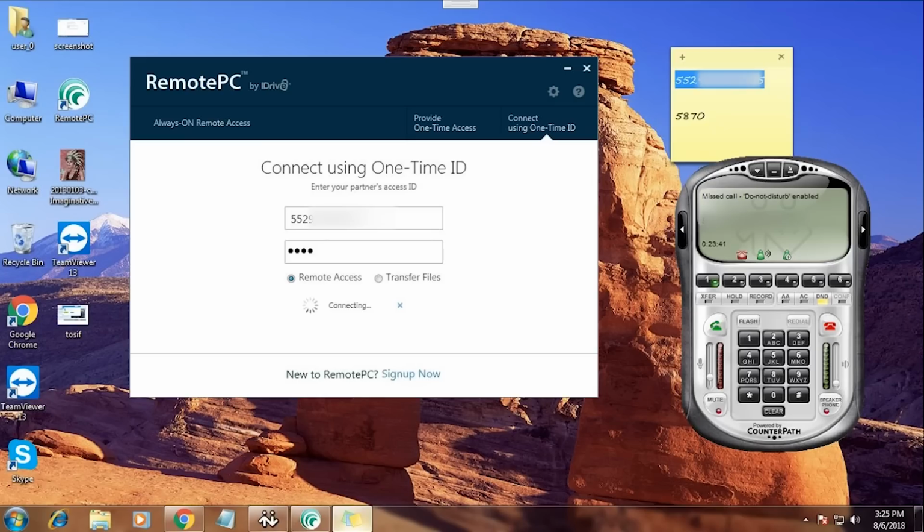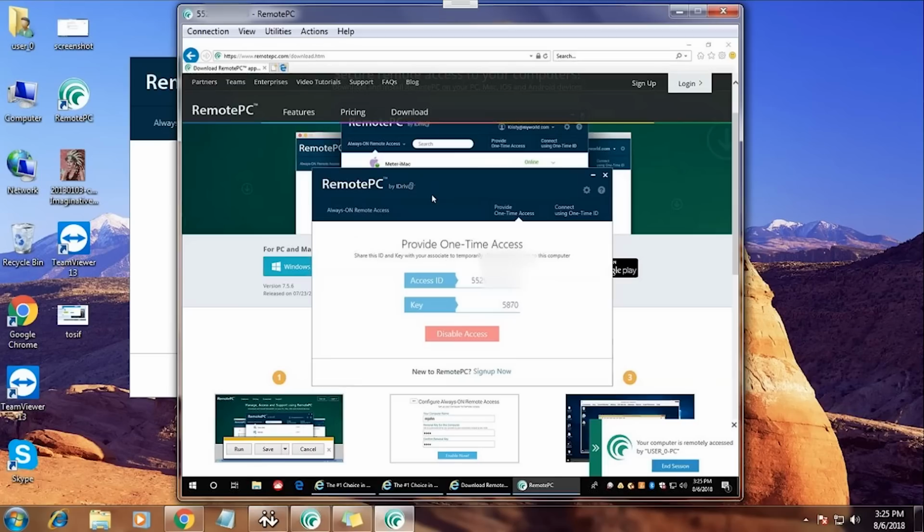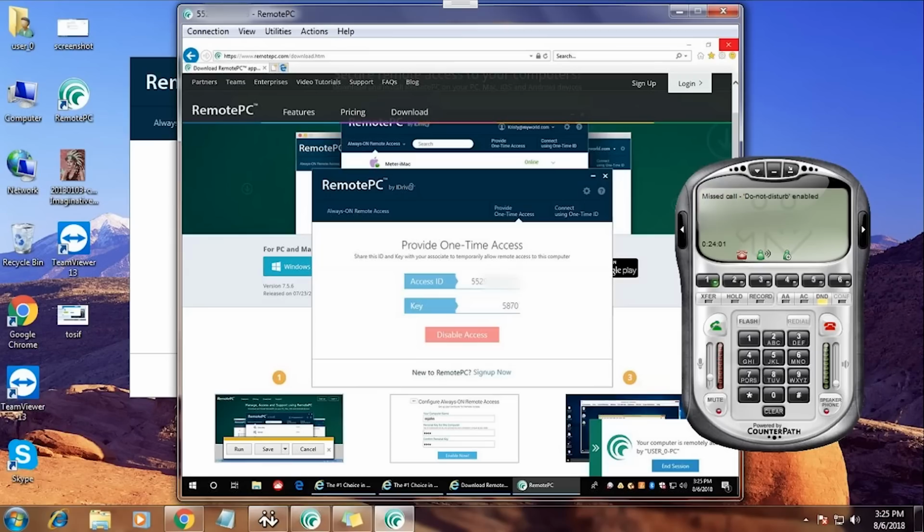Just wait for a second. Okay, then after what you need to do, sir, minimize the page which you have. Okay, just wait.